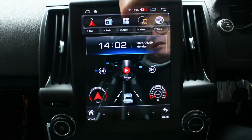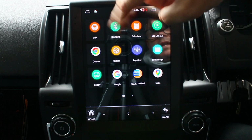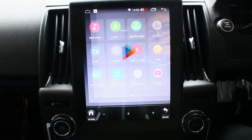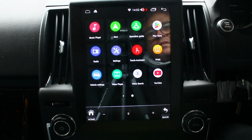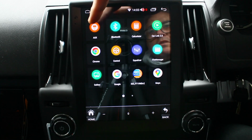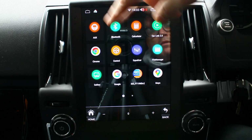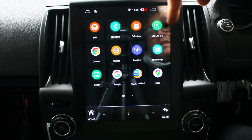If you want to go into your applications, you go into this one here. It shows you all the apps that are on the system, which are pre-installed. Again, if you're going to be downloading any from this Play Store here, then you can just download your apps direct onto this side here too. So I'm just going to give you a little run through these apps here, which has got your aux in. So if you want to put in TV boxes with the RCA cable type connections, you can stick them through there. Bluetooth, calculator, self-explanatory, CarLink, pretty much another name for the CarPlay app.